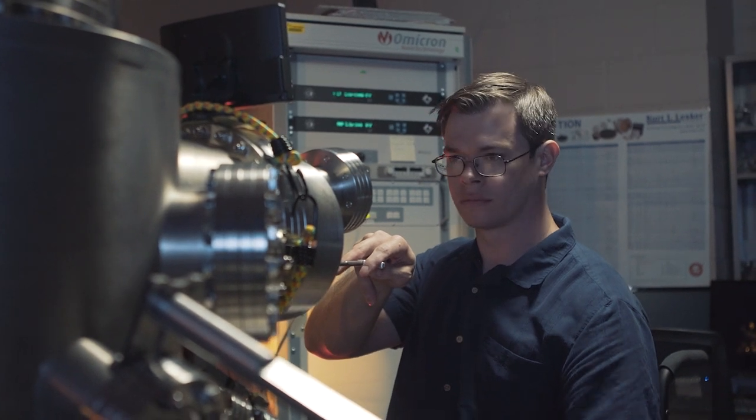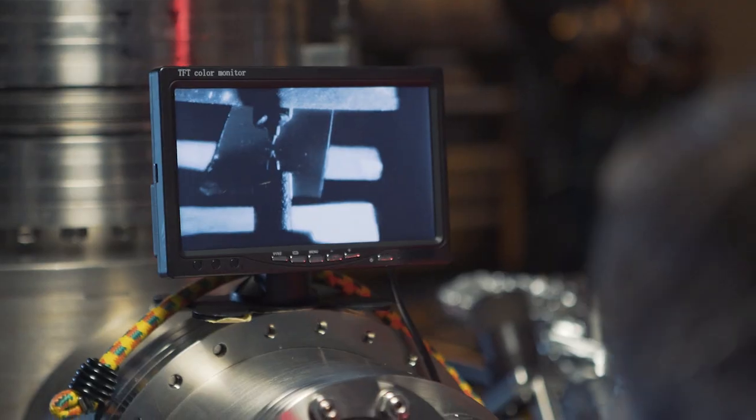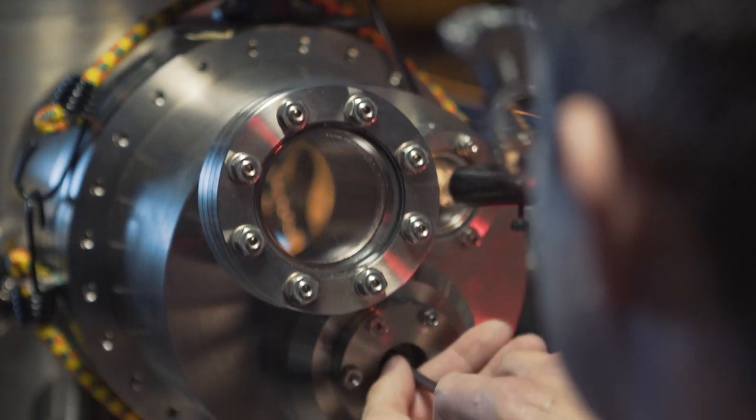So I first got interested in physics in 2007 when I took a physics class with a particularly interesting physics teacher. He really was down to earth, and he always tried to make physics really exciting for me. And he did a really great job.